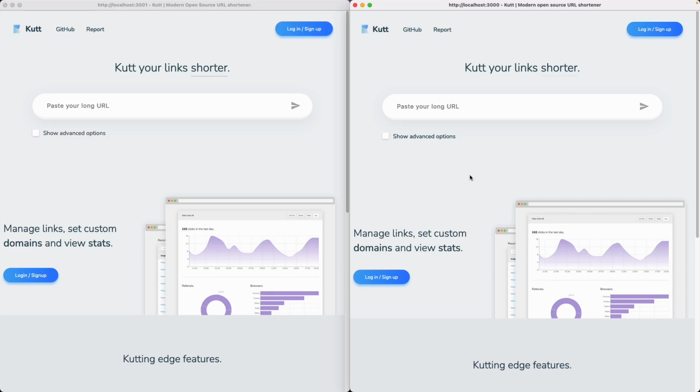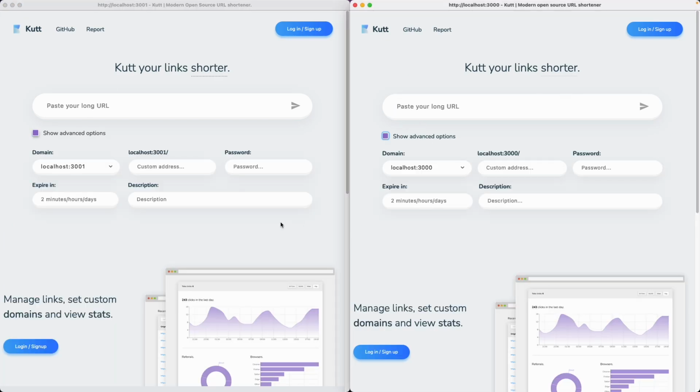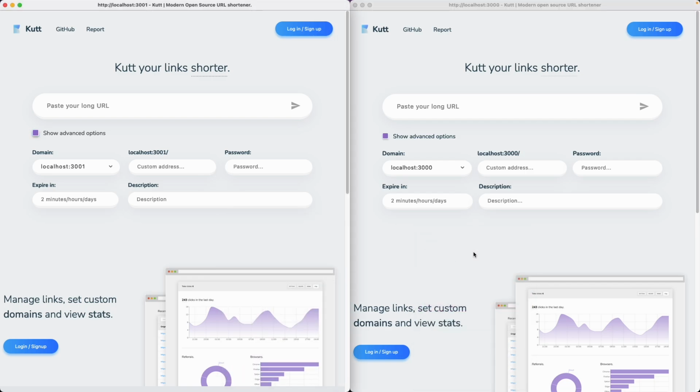Hey, can you tell the difference between these two websites? Well, let me help you by opening the source code for each one of them and taking a look at them.